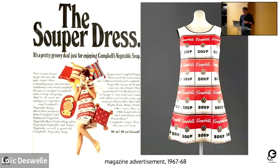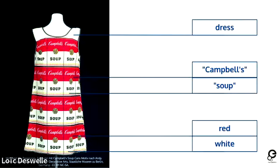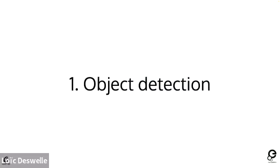But I chose this picture, which is not in the Crafted collections, by the way, because it has everything in it that I want to explain, which is the things that you could derive from an image, like this is a dress, this has some text on it, like Campbell's and soup, and the dress is red and white and some other colors. So these are the things that we could extract maybe from an image, and I will try to explain how we did it and what goes well and what goes not so well sometimes.